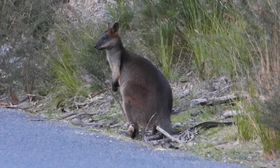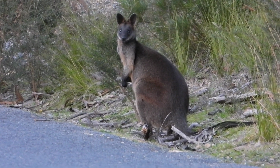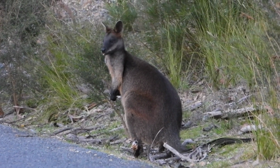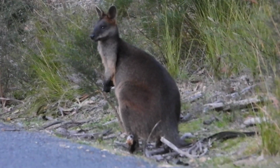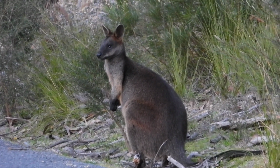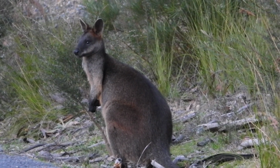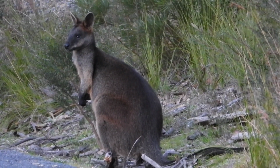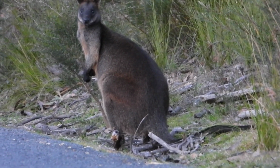Beautiful swamp wallaby. See some birds of prey flying around here.